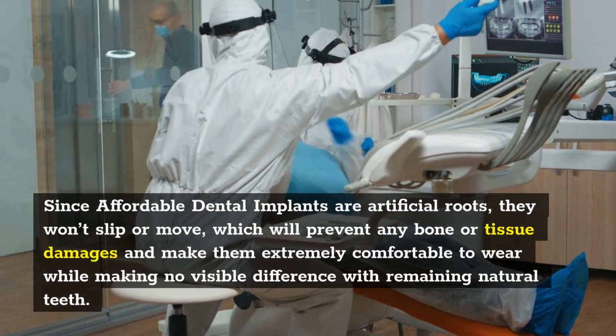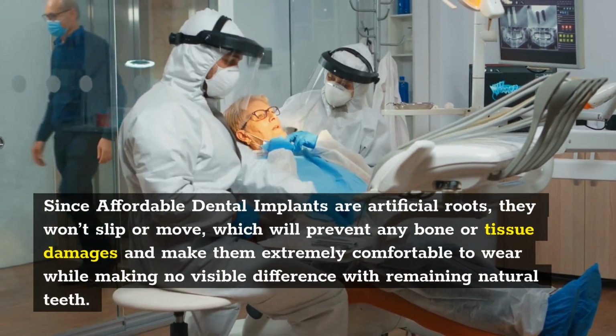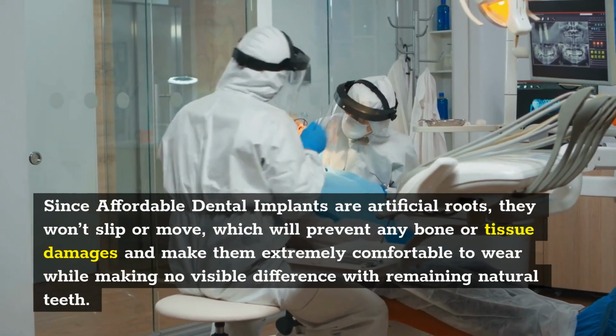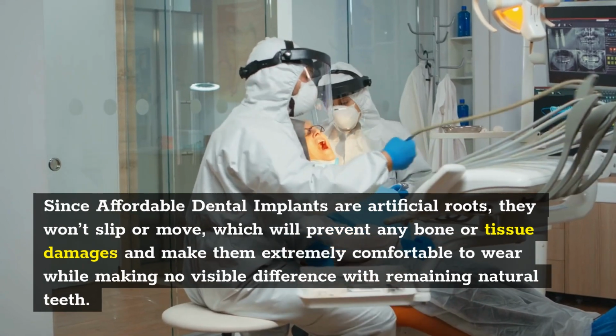Since affordable dental implants are artificial roots, they won't slip or move, which will prevent any bone or tissue damages and make them extremely comfortable to wear while making no visible difference with remaining natural teeth.